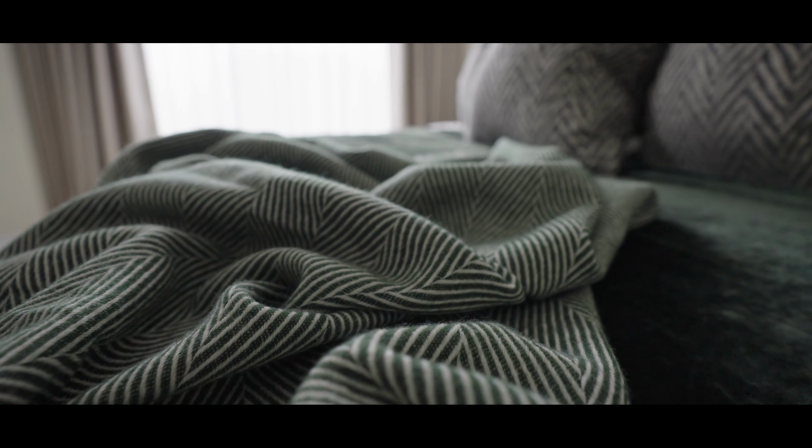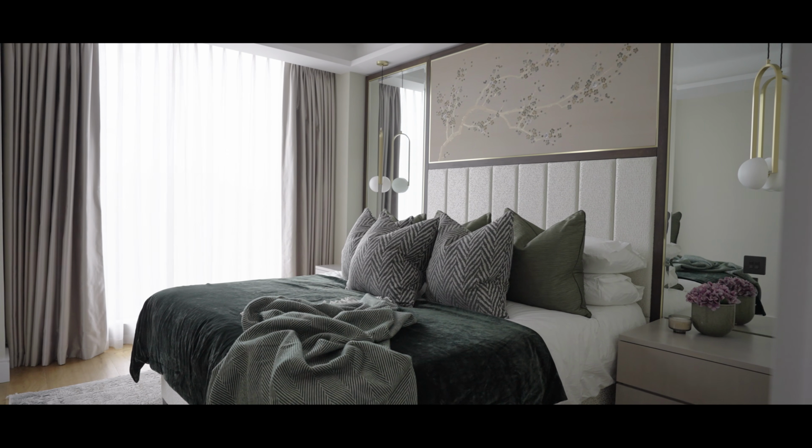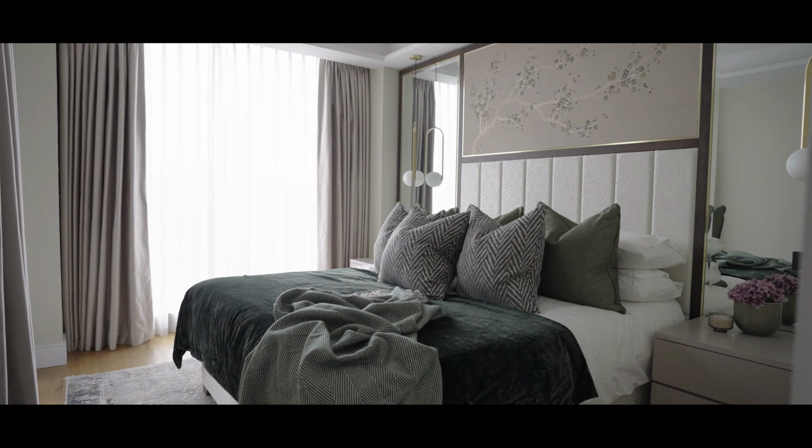In the end, we've managed to give the client everything that they wanted and make it as beautiful as possible within all of those guidelines. And I think it really is absolutely stunning now with all of that put together. And I'm very, very proud of it.